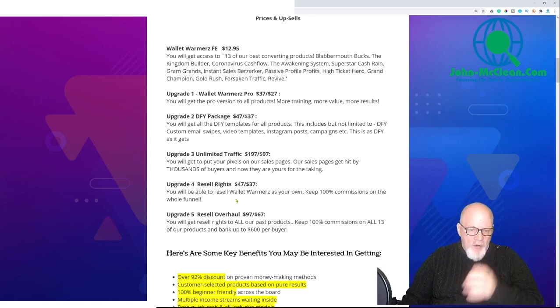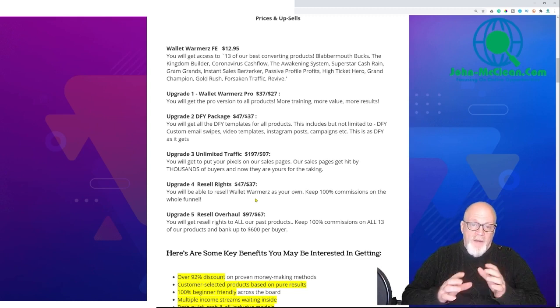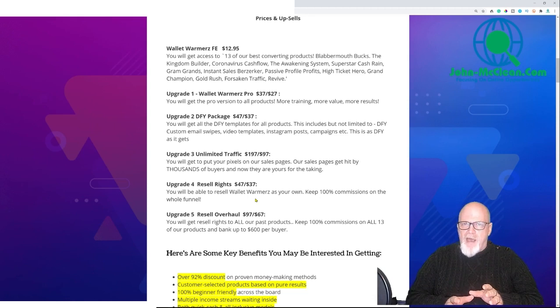All right, upgrade number five is resale overall, which is $97 with a downsell of $67. You'll get the resale rights to all our past products, keep 100% commissions on all 13 of our products, and bank up to $600 per buyer. Again, guys, the funnel is fairly deep. Okay, there's five upgrades. But the overall price of the actual funnel itself, guys, is very, very fair for what you're getting.